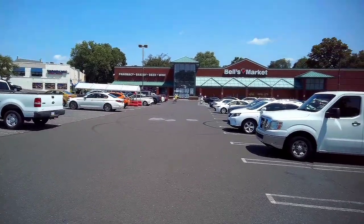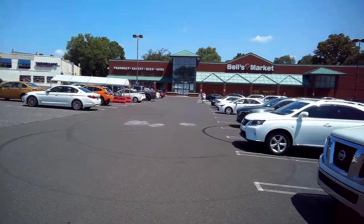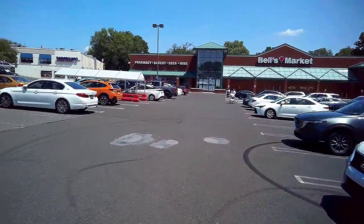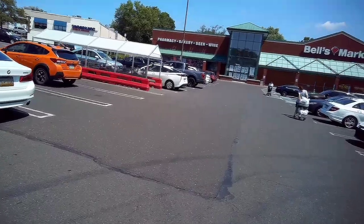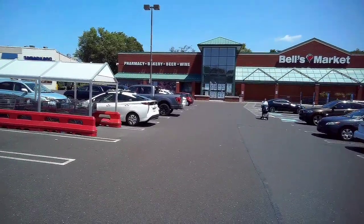Hey everybody, it's Sleeve, and for this supermarket checkout, we are in Feasterville-Trevose, Pennsylvania, at the second Bell's Market location. Now, you may remember a previous visit to a Bell's Market I did at their Bustleton Ave location in Philadelphia. And this one's going to be a little different.